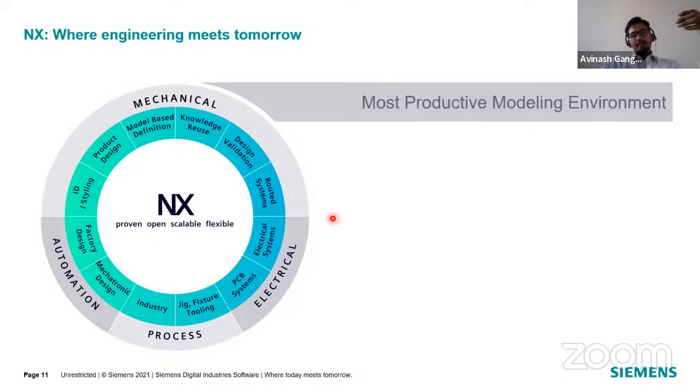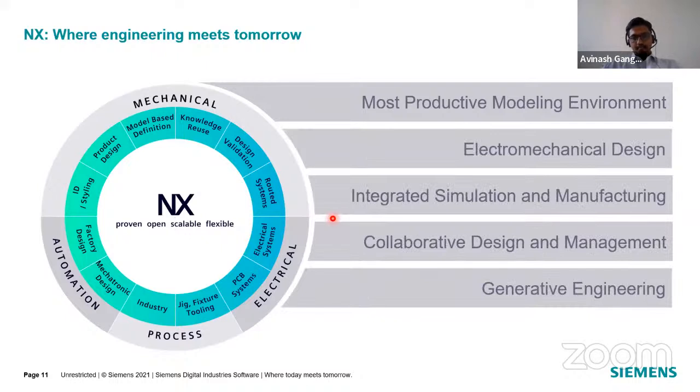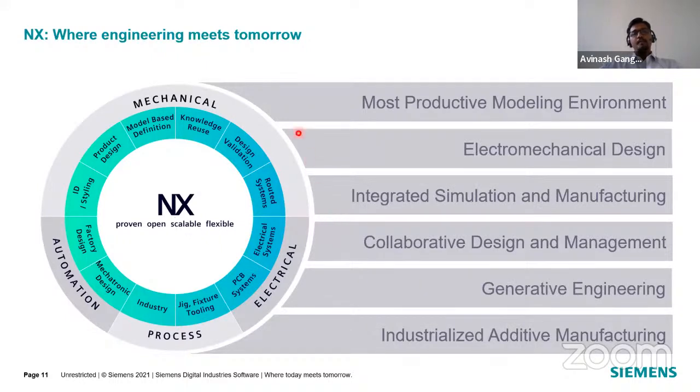And it can come from something as basic as your product modeling environment itself, right? So when our design engineers are working on building the product of the future for us, at the same time they should have all the necessary tools that will help them to be more and more productive. I'll talk about all of these in detail in the next couple of slides, but I just wanted to highlight that our focus will be on these 6 pillars, starting with something as basic as your product modeling environment itself.